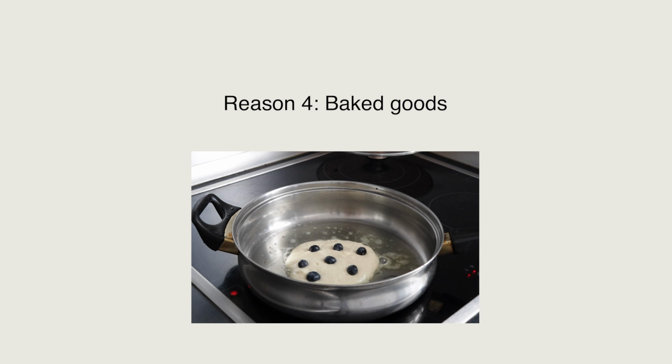But plain yogurt makes such a good base for smoothies. And if you have it in the fridge already and you have frozen berries in your freezer, then you're pretty much good to go. If you bake a lot, you know that a lot of recipes call for buttermilk. And buttermilk is a really great ingredient for baking because it's naturally acidic and it reacts with baking soda to help give you that extra rise in your muffins or your pancakes.